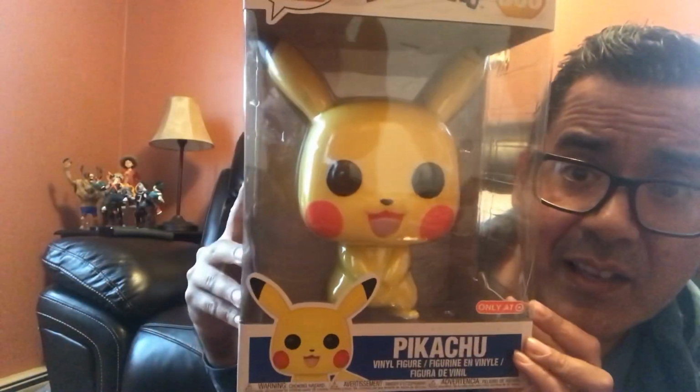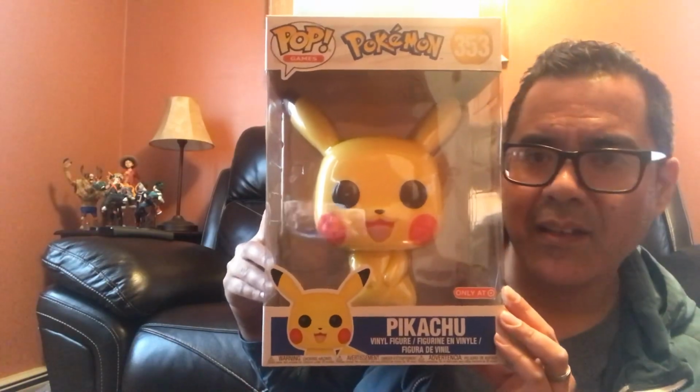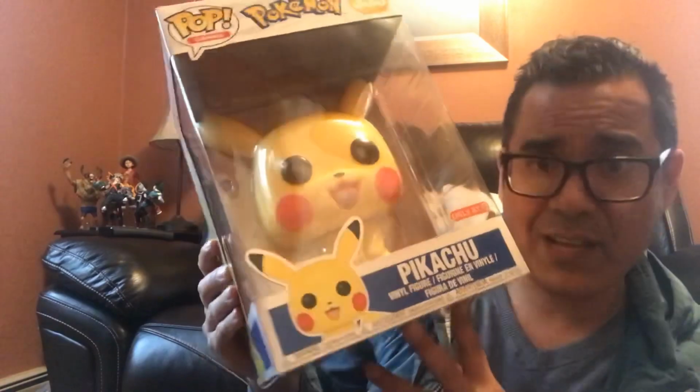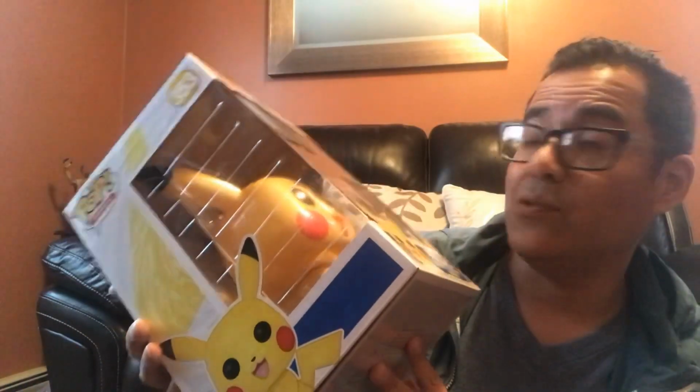But of course, you can't talk about tiny Pokemon or standard sized Pikachu without talking about his big brother, the 10-inch Pikachu. And of course, this guy is almost impossible to capture on camera without standing back just a little tiny bit. But this guy is impressive in every way. There was a restock at the end of last year, most likely maybe around December, or maybe the beginning of this year. And when I did see it pop up, of course, I had to jump online ASAP and pick up this bad boy.